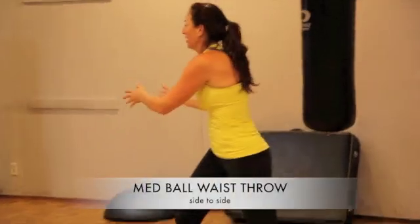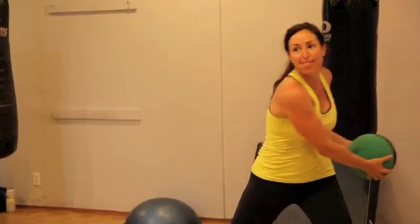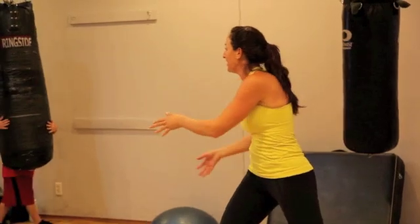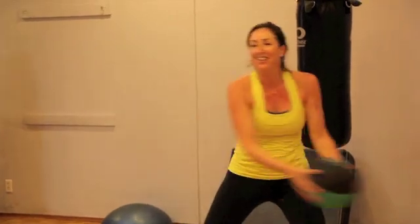Med ball waist throw side to side. This exercise requires a little more core and abdominal strength to perform, but is excellent for developing power in the rotation of the waist, which is necessary to perform a powerful dynamic motion in a tennis swing.